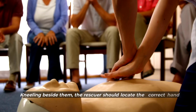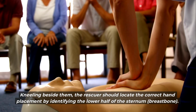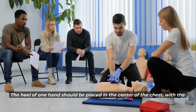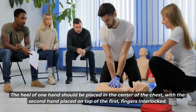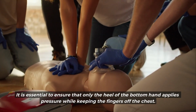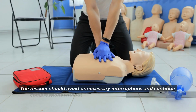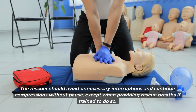For adults, the rescuer should begin by positioning themselves next to the person on a firm surface. Kneeling beside them, the rescuer should locate the correct hand placement by identifying the lower half of the sternum, breastbone. The heel of one hand should be placed in the center of the chest, with the second hand placed on top of the first, fingers interlocked. It is essential to ensure that only the heel of the bottom hand applies pressure while keeping the fingers off the chest. The rescuer should avoid unnecessary interruptions and continue compressions without pause, except when providing rescue breaths if trained to do so.